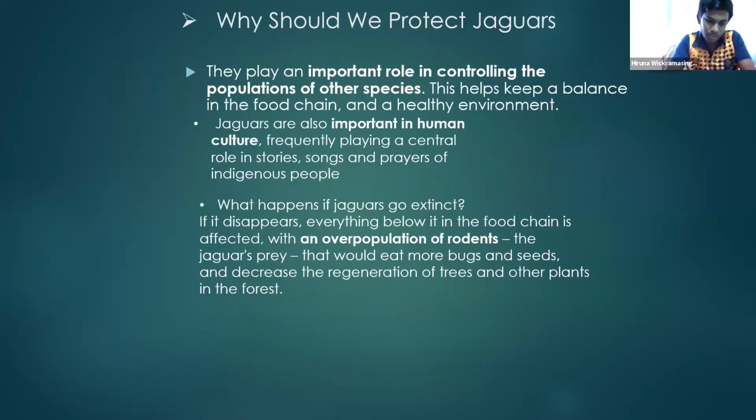Jaguars are also important in human culture. They frequently play a central role in stories, songs, and praise of indigenous people. And let's see what happens if jaguars go extinct. If the jaguar disappears, everything below it in the food chain is affected. As an example, with an overpopulation of rodents, jaguars' prey that would eat more bugs and seeds, so then they decrease the regeneration of trees and other plants in the forest.